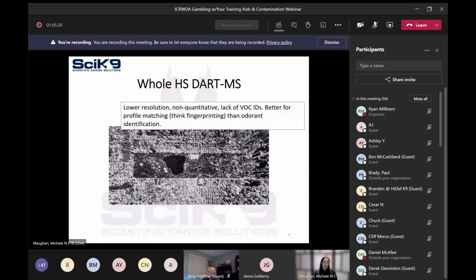So there's another technique called whole headspace detection, something like real-time mass spectrometry. That's lower resolution, non-quantitative. You don't even get the VOC, the volatile organic compound identifications, but it's better for profile matching, so almost like a fingerprinting than the odorant identification. So this is really good if you're trying to match two odors together. And it doesn't rely on things absorbing onto a fiber. But again, you're not really going to get any idea of what you're looking at.